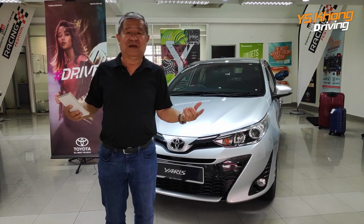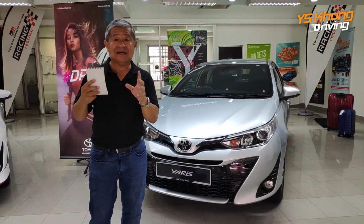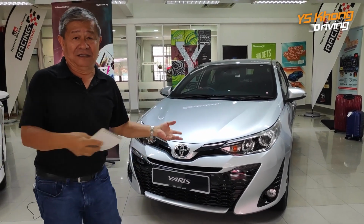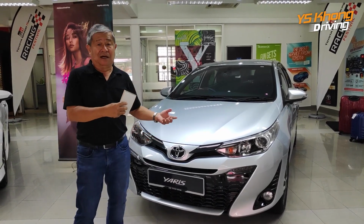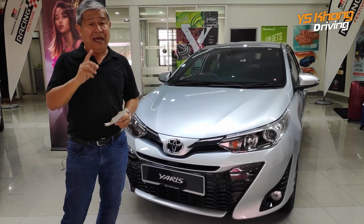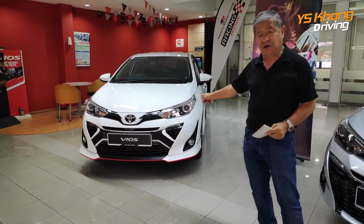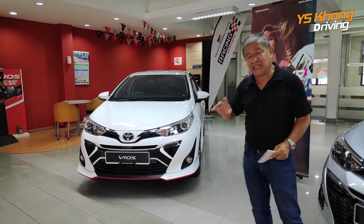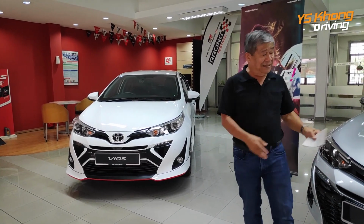And I think by now you know me, no? I care more about the performance of the car rather than the frills and trills. Of course, if you like all the frills and all the bells and whistles, go for the G. Because the Yaris G is also worth the money. It's 4,000 ringgit cheaper, but actually the value for money still stands with the Vios G, because the additional stuff that you get on the Vios is definitely worth more than the 4,000 ringgit that you have to pay, more than the Yaris G.